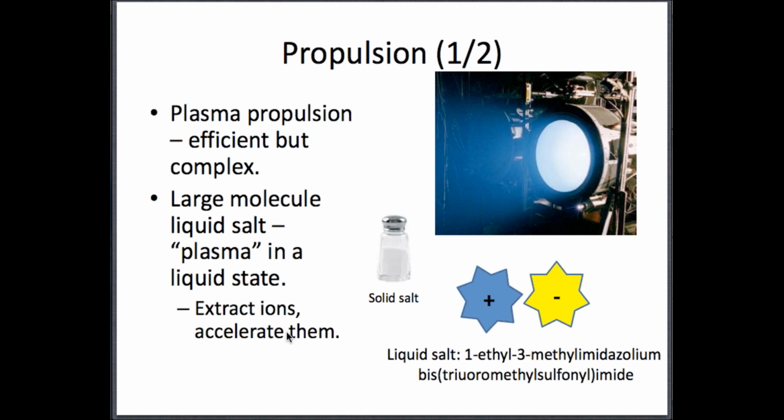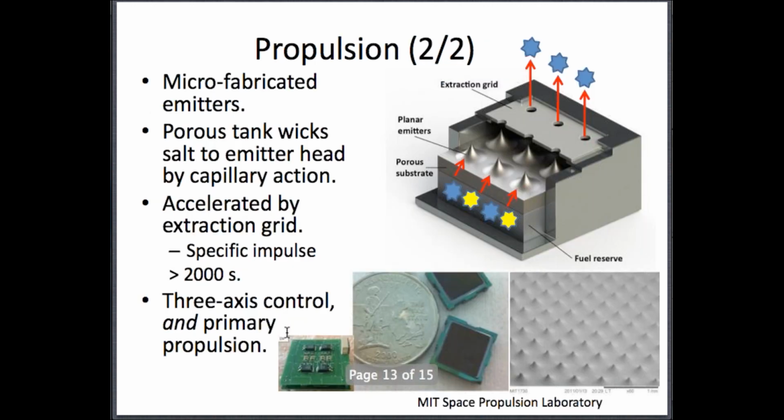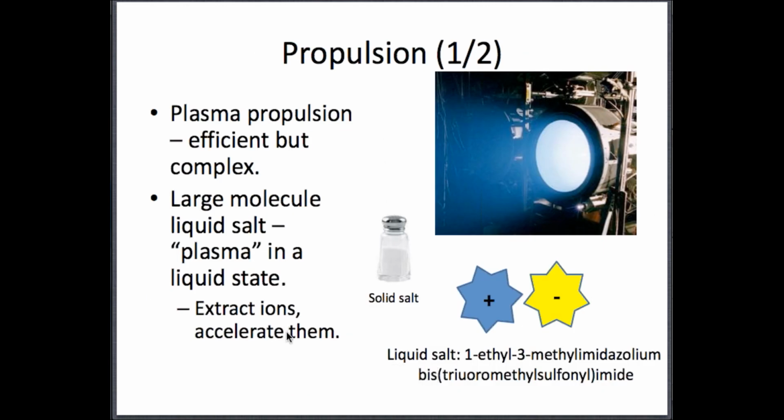The propulsion system is being designed by MIT, and it's actually really interesting. Plasma propulsion is very efficient, but it's highly complex. However, MIT has developed, under a number of SBIRs, a propulsion system that could work for our mission concept. I'm by no means a propulsion expert, so I'm going to attempt to explain this. You can tell me how good a job I did.